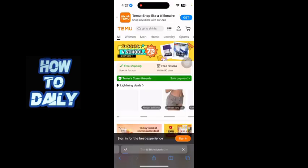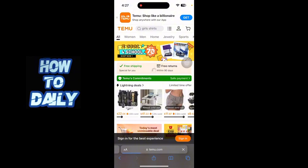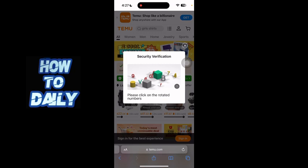And then I'm just going to click on the first link. And here you just have to click on the three lines in the top right corner, and you just have to pass the security verification, and then it will show you a TEMU spin. So if you win the spin, you will get a $100 coupon that you can use to purchase items on TEMU. So you can do this every day, and within a week you will earn $300 worth of coupon or more very easily. So this is how you do it, guys.